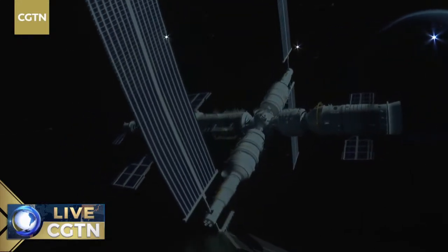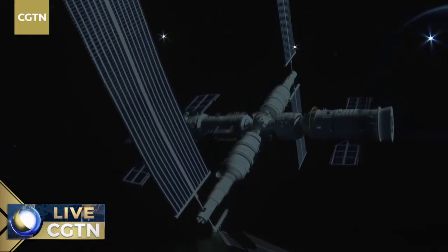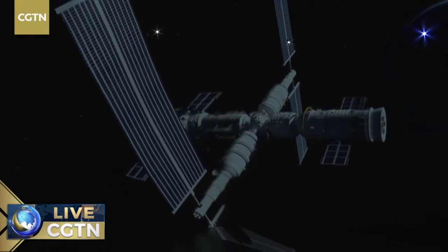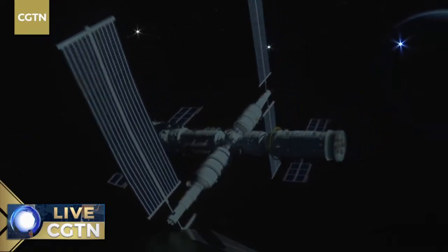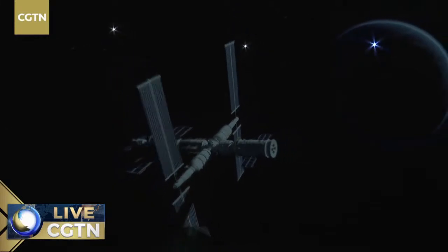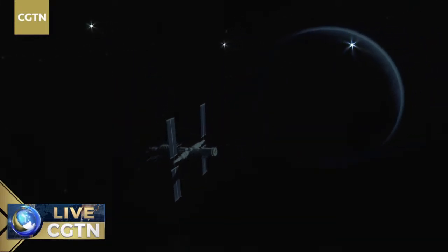And you can also see the solar panels around it. Once it's done, it's more than 60 tons. So it's a big infrastructure in space, really a giant one. Wow, amazing. That's a view we have never seen on the ground. It sure should be in space.